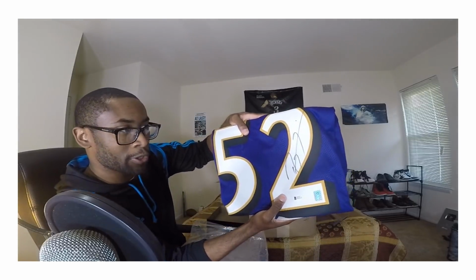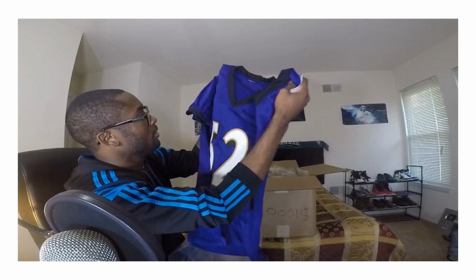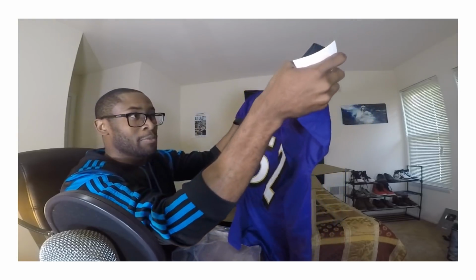It's signed. You can see the autograph and everything. Now, he's an extra large, so obviously I'm not going to be wearing them. But yeah, they're going to get framed. Oh my goodness. Ray freaking Lewis. I'm in Maryland. I might have to low-key bandwagon to the Ravens.